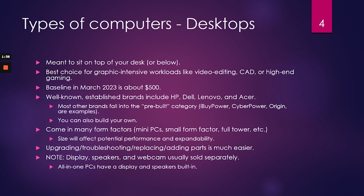The bigger the form factor, again, the more potential for performance and expandability. So for a desktop computer, just in general, upgrading, troubleshooting, replacing parts, and adding parts is much easier. And having worked with computers at work and at home, I will definitely vouch for that. The bigger the computer is, the easier it is to get in there, and the more likely you're going to be able to find parts to swap in and out. Usually the smaller computers will have very proprietary builds where it's hard to find the right part without going directly through a warranty.